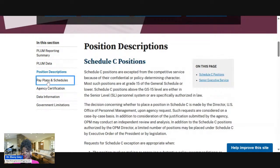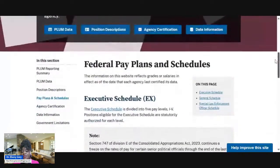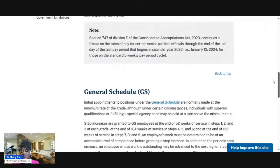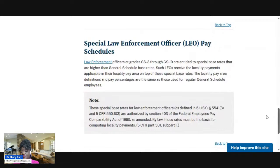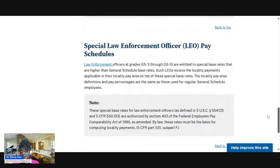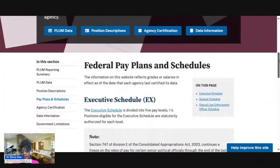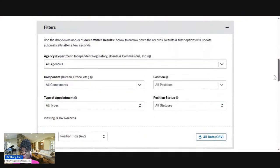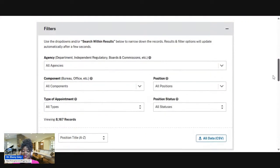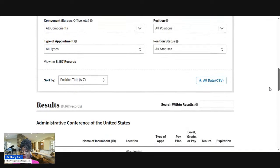And then if you want to see maybe the pay plans and schedules, you're like, I want to know how much I'm going to get paid if I go after this political appointment. You can get the information on the Executive Schedule and the GS schedules and the pay scales on the website. And also for your law enforcement officers, they have a different pay scale. So you can find all of that under the Plum reporting. And then under Plum data, surprise, they have all of the agencies, the components, the positions, the type of appointments for you to see.